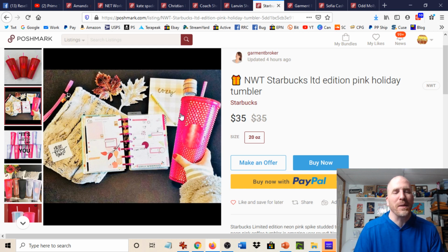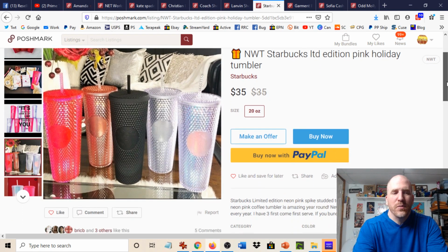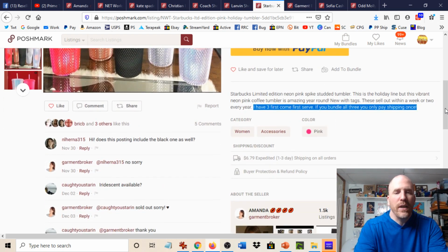She thinks it's a funny thing, but these are all psychological strategies that are proven methods to help make sales. If you're not doing this and you're just taking a quick picture of the tumbler and that's it, that's not going to help move the product as effectively as techniques like this. And here's when she had some other colors as well. And you could even see here, when she had three left, she used a nice little technique to put some pressure on the buyer. She says, I have three, first come, first serve. If you bundle all three, you only pay shipping once.